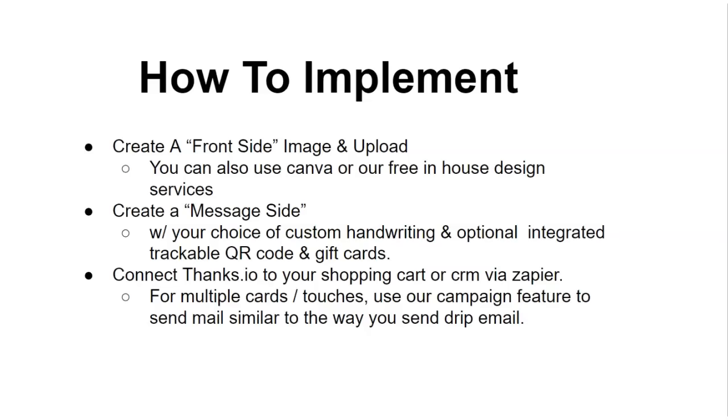We have in-depth documentation, and our team is very happy to just roll up our sleeves and help you do this. It's pretty set it and forget it. You might spend an hour or two with us just getting this implemented. If you do it on your own and you're more tech savvy, you could probably get it done in a half hour, a very simple campaign. But again, we're happy to do it for you.